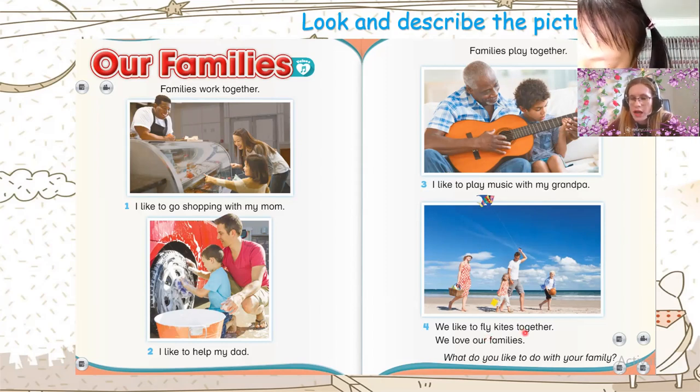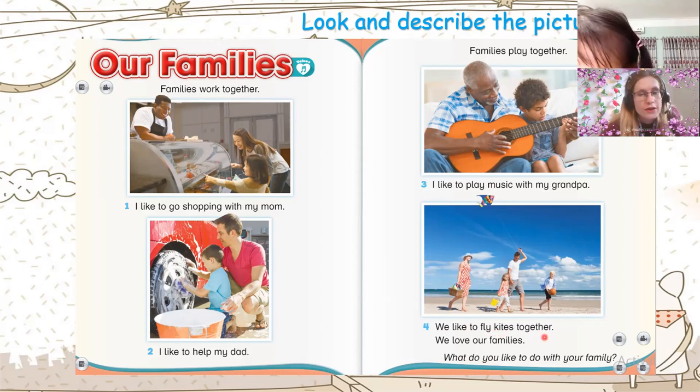We like to fly kites together. We like to fly. Oh, very good. We like to fly kites together. Good job. We love our families. Good work. Good job, Lucy. Much better.